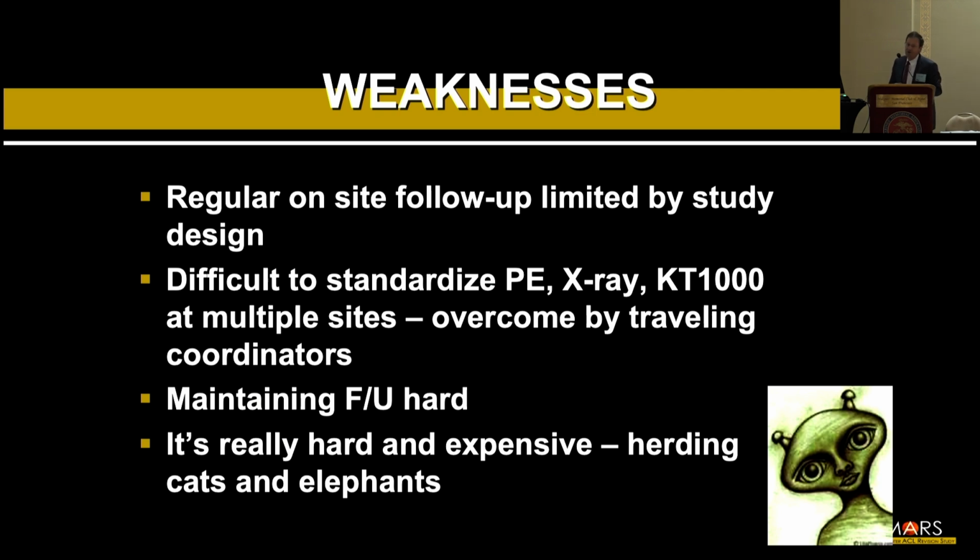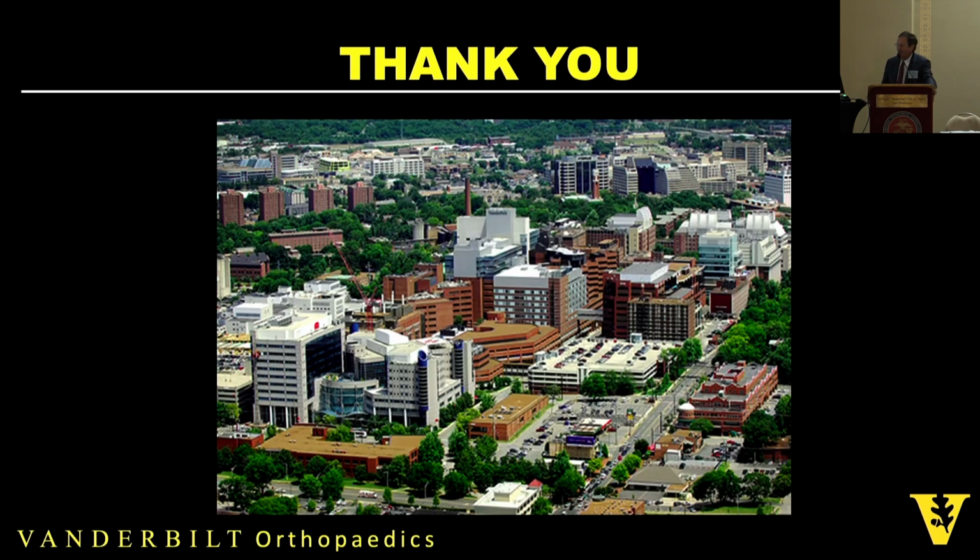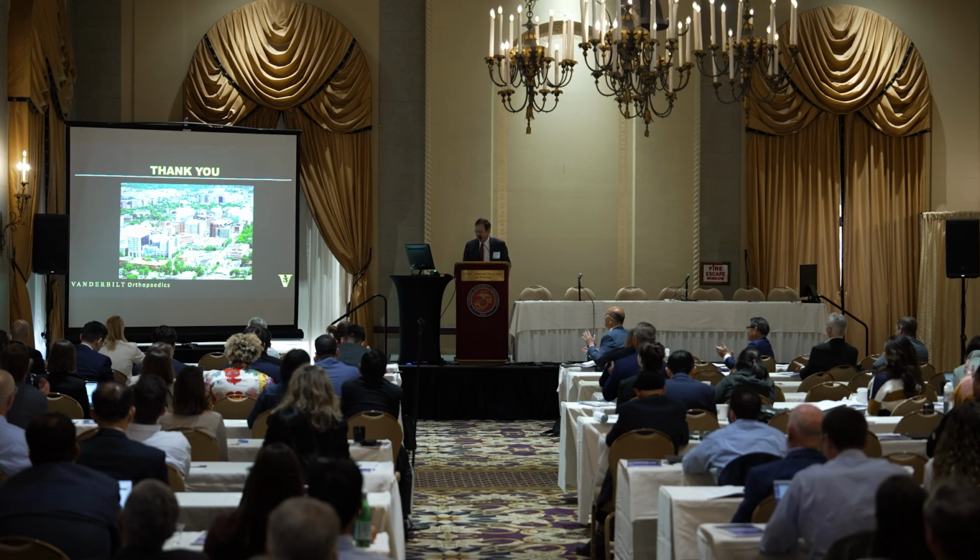Maintaining the follow-up long-term has been hard. It's an amazing number of people in this cohort that ended up in prison. I don't know what that says. There's just a lot of people in prison that do not want to fill out questionnaires and you can't get a hold of them. So it's hard and expensive. I always call it herding cats and elephants all at the same time. So thank you.